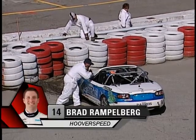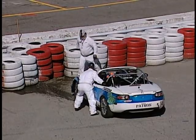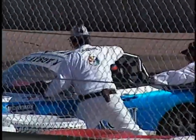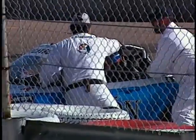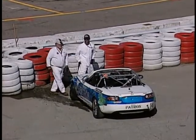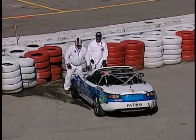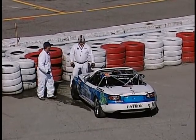Oh my gosh, Rampelberg's off. Brad Rampelberg's Hoover Speed machine, one of the Patron Tequila cars, into the tire barrier here. Now, this is along the entrance to the front straightaway. Some pretty heavy damage on the left front corner of that car. You know, it's amazing. That's not that fast a corner, and looks like he went just absolutely straight and right into the tires. Looks like some water has come out either of the race car or from the tires there, and the safety workers signaling he can't fire the car and move it. So they're going to have to get the hook.